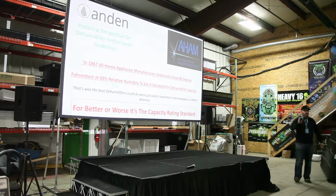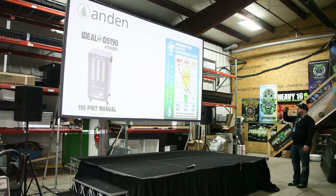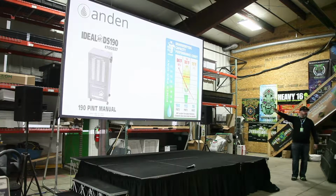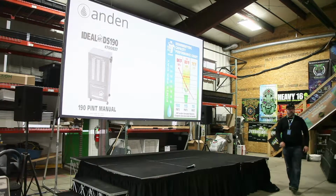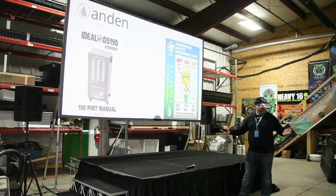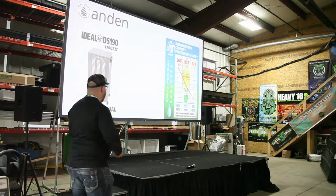Now, a lot of companies build really good dehumidifiers and they're very, very honest about how they do it. This is a good example. Ideal Air shows you right on their box how humidity is affected by temperature. If you look, and this is right on, at 86/80, the DS190 does 190 pints a day. It will. I've tested them. But who grows at 86/80? So take it down to 80/60, the AHAM spec, and it does 115. That's not a reflection on the dehumidifier. That's physics. That's just how it works. You take it down even lower than that, you lose even more capacity.